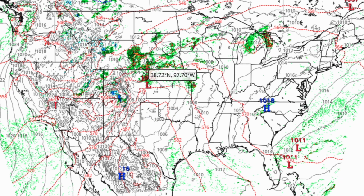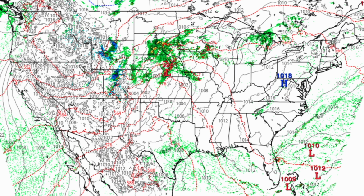We could be looking at a linear line of storms here, which could bring the threat for some very high-end damaging winds. Obviously, yesterday we had that massive derecho. It's not going to be anything like that, but I will say it's going to be pretty intense for quite a few people, most likely. Going into 4 a.m. tonight, we just see an absolute mess of showers and thunderstorms scattered all across the western Midwest.